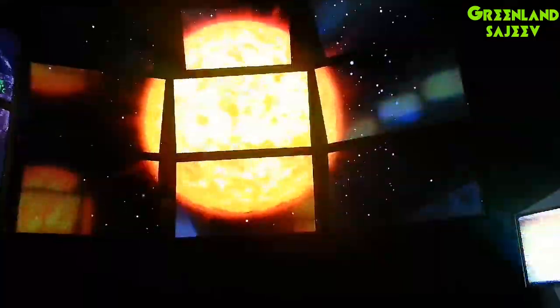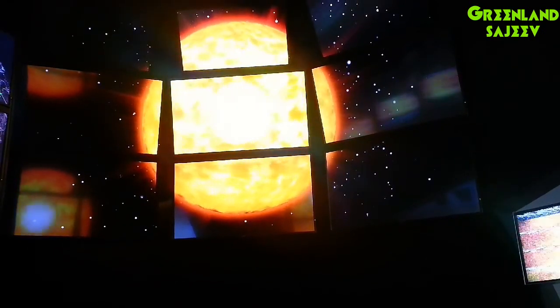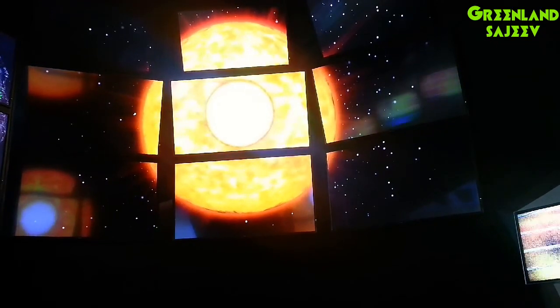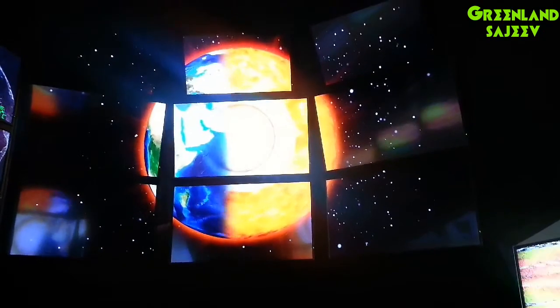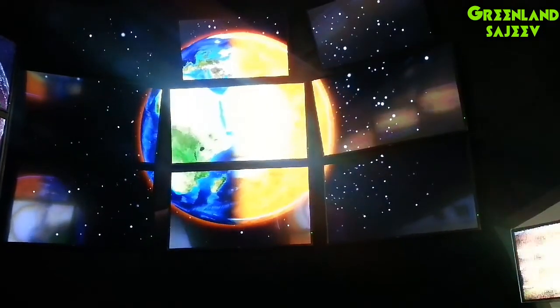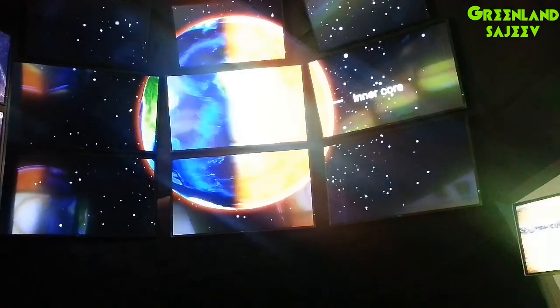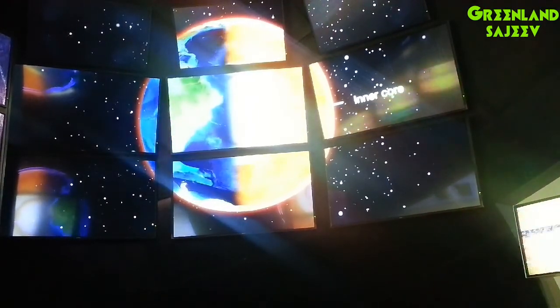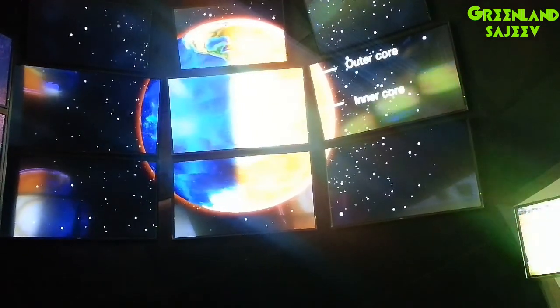It began life as a ball of molten material. The heaviest, iron and nickel, became the planet's core. Since then, the Earth has been cooling from the inside out. The inner core is solid. It's about the size of the moon. We believe that it's growing a millimeter every year as the outer core slowly solidifies.